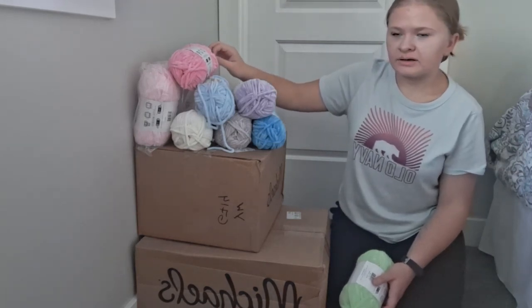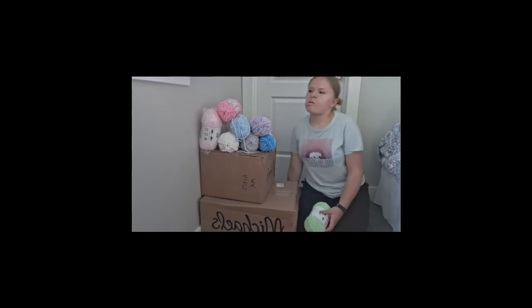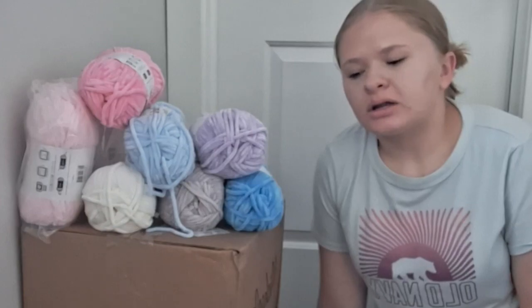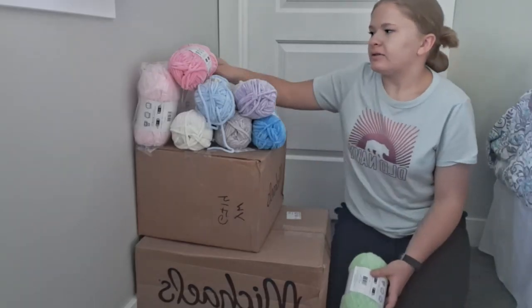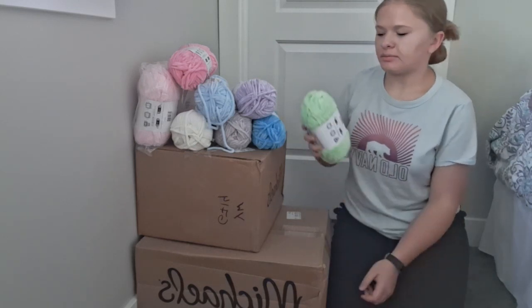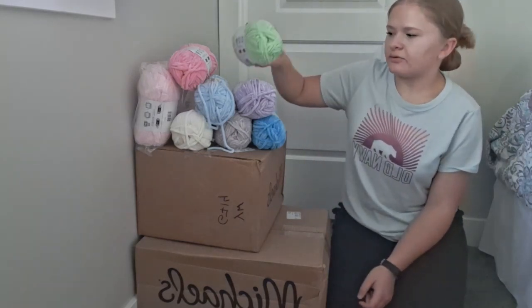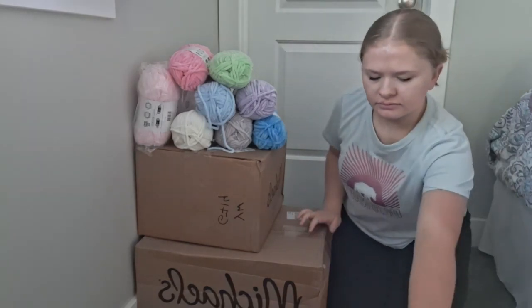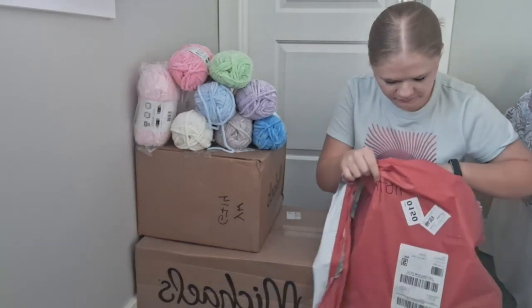Bright pink, I also don't remember why I bought it exactly, but and then the light pink, kind of the same as the light blue and purple. But then the green, I make frogs, hippos, octos, all of the things.